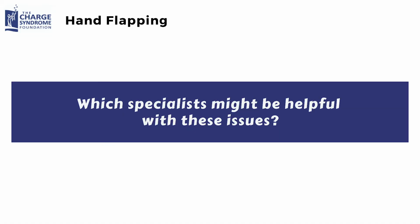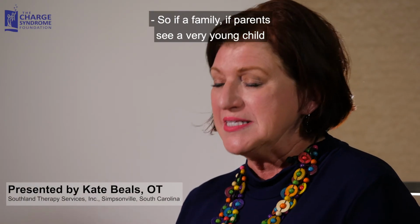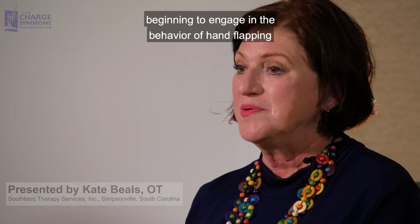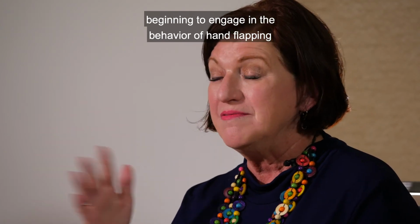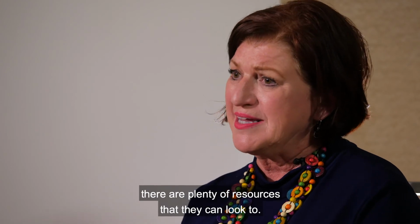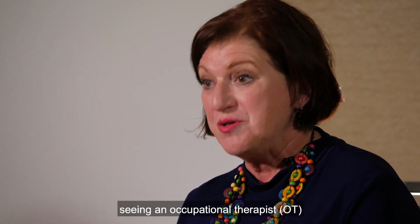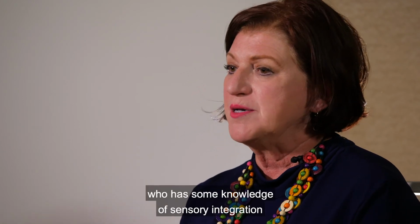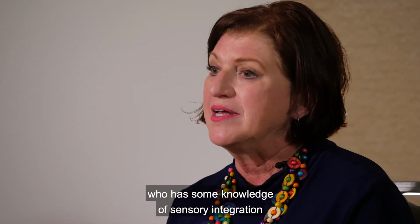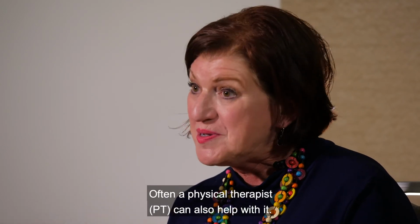Which specialists might be helpful with these issues? So if parents see a very young child beginning to engage in the behavior of hand flapping, there are plenty of resources that they can look to. I think I would first suggest seeing an occupational therapist who has some knowledge of sensory integration and sensory processing issues. Often the physical therapist can also help with it.